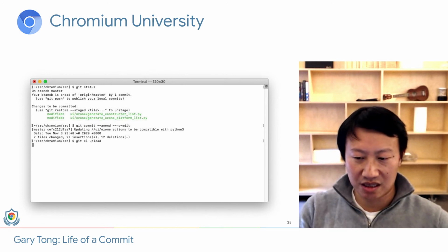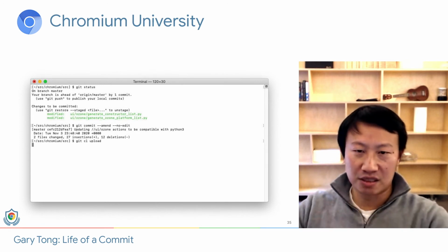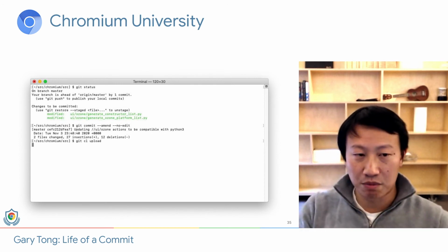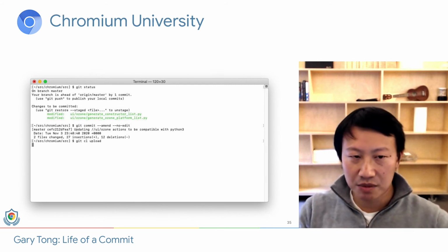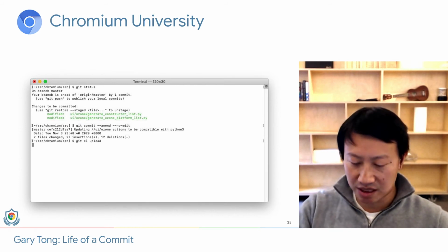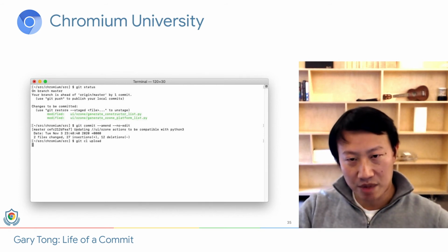Git-cl upload, what it does is it creates a diff and uploads that to Gerrit, and it does it based on whatever branch you're on. So it doesn't matter if you have 10 commits or if you only have one commit, it'll collapse all of those and upload them to Gerrit. So I run git-cl upload, and I go back to the review.